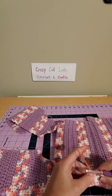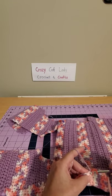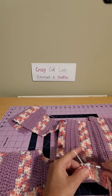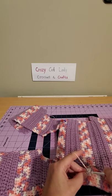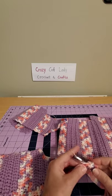Make your sleeve like I want my total length of sleeve to be 8 inches with the band. So I'm going to crochet this part to be 7 inches. And I'm going to make a 1 inch band for the sleeve. But when we get to that, I'll come back on.